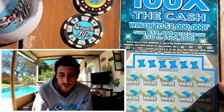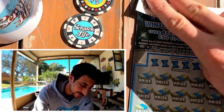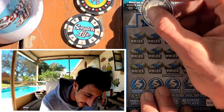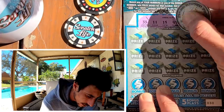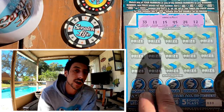There's my coin. All right, ticket 30, man. Let's see what we got. Pay up, Florida Lottery. This ticket did me really good, and then it kind of started slowing down on me. I think on a lot of people it was starting to hit and now it's starting to die out. But I think it's still a good ticket. Still my favorite $10 ticket for sure.